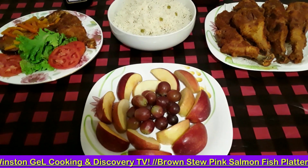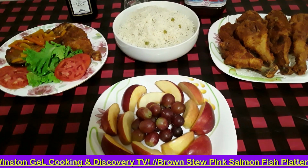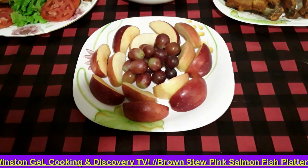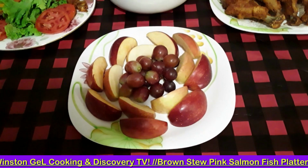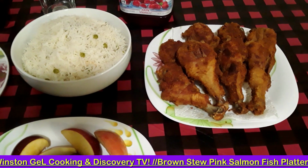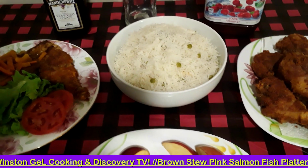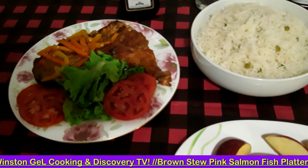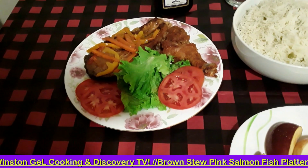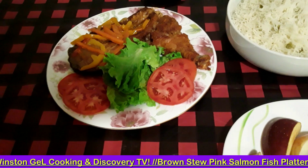Alright, my friends, this looks like my dinner arrangement here for Valentine's layout. As you can see, I have a plate of some nice delicious apples and grapes. Yes, and to the right of me is some nice well done chicken legs, and of course some Indian rice with green peas and a combination of sliced fish, brown stew. Yes, brown stew, sliced fish with chicken, and tomatoes and romaine lettuce.